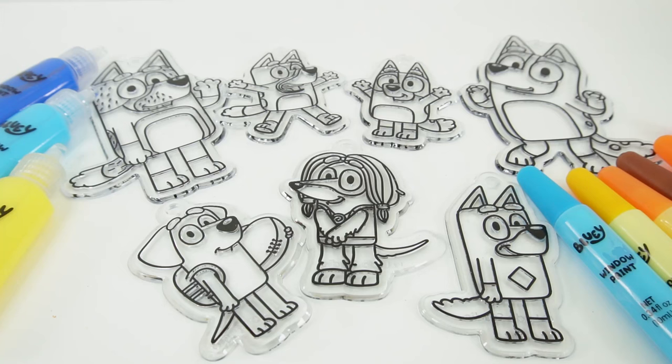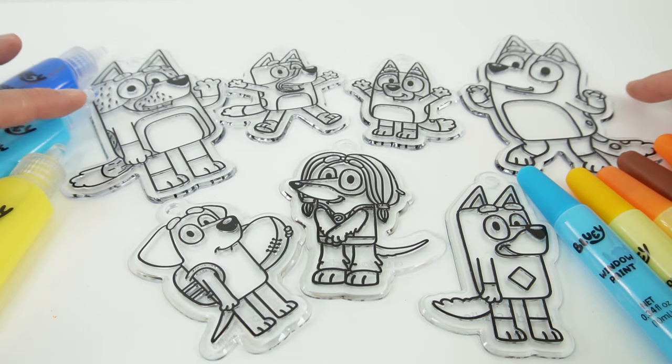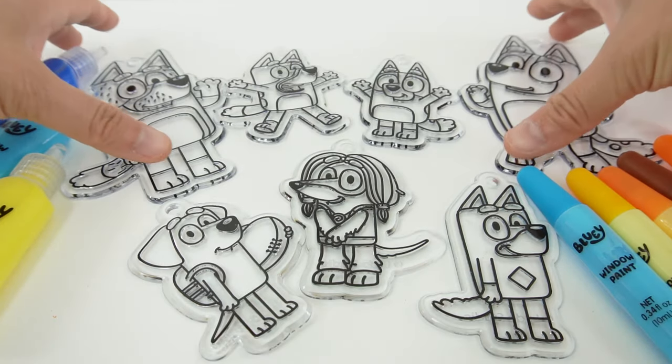Today we're making Suncatchers featuring Bluey. So this is a really fun set. It comes with Bluey, her family, and her friends. So let's check it out.